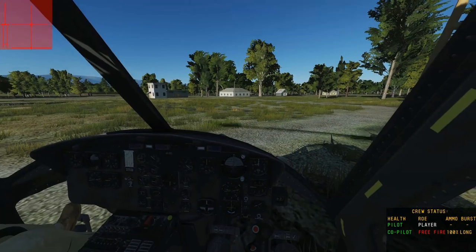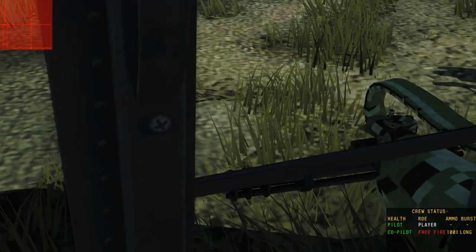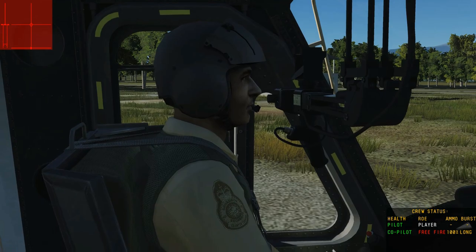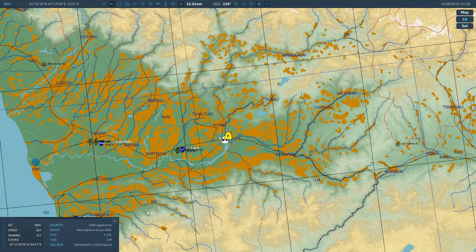Stand by. For the first test, I'm in a UH-1H Huey. I've got aimable 7.62 miniguns on the left and the right. My AI co-pilot's going to be aiming them, and that's the weaponry we've got. And I've also got 30 flares.